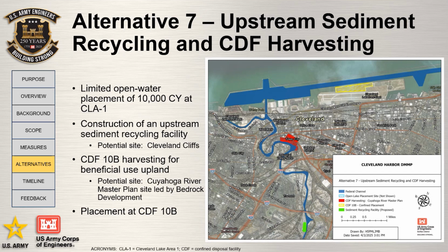Implementation of an SPMF operation near the Cleveland Cliffs facility will reduce the time and labor associated with transporting coarse grain sediment, generally generated from the upper river channel, downstream to CDFs 9 and 12 for hydraulic sorting and beneficial use. This measure depends upon the availability of suitable real estate and a non-federal interest in construction of a new SPMF for Cleveland Harbor.